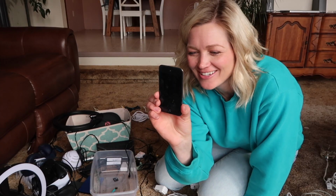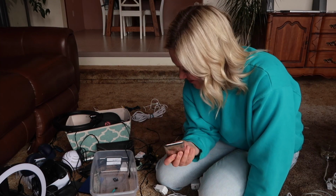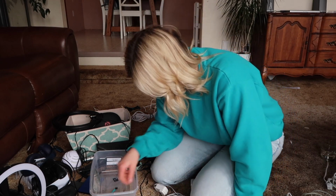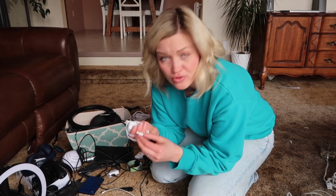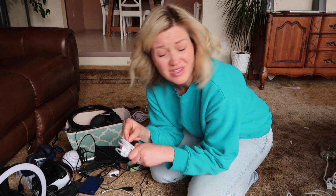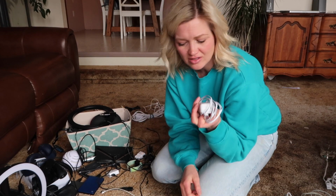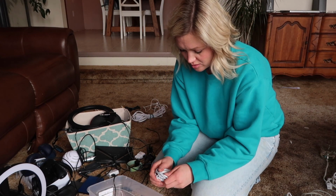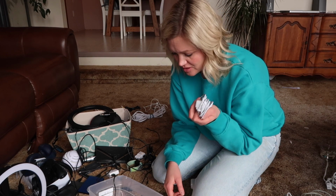It's my iPod from like 10 years ago. Oh look, and a pregnancy test. That's gross. I don't know what you do if you don't know what something is. Do you throw it away? Do you keep it just in case? Like I have not come into this bin for anything in at least 2 years. So what could this possibly be for that's useful to me?